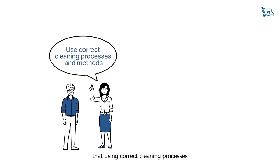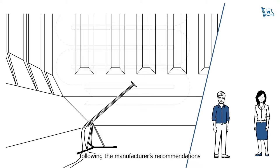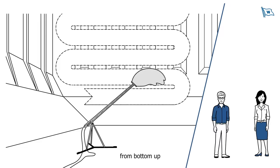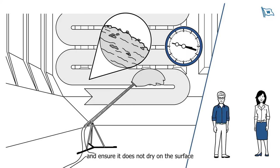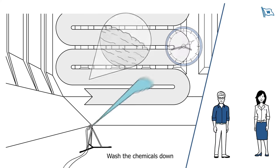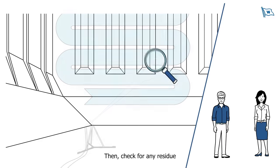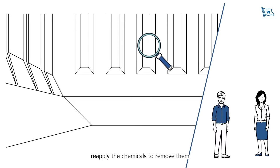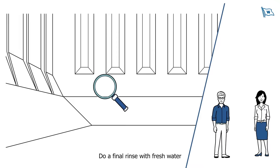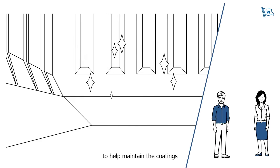Rachel explains that using the correct cleaning processes and methods is also important. The chemical should be applied following the manufacturer's recommendations, from bottom up, moving the lance at a regular pace and pattern to maximize effectiveness. Let the chemical soak sufficiently and ensure it does not dry on the surface. Wash the chemicals down, then check for any residue. If any stains remain, reapply the chemicals to remove them. Do a final rinse with fresh water to help maintain the coatings.